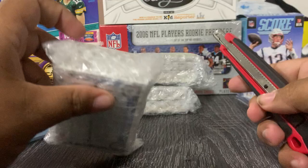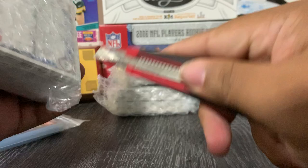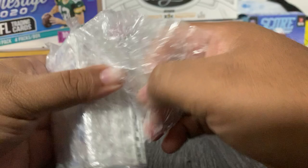Like I said, I believe it's 50 cards per pack. Let's slice this bad boy open. Well packaged, and they were shipped in a bubble mailer. There we go. All right, here we go. First one, let's see what we got.